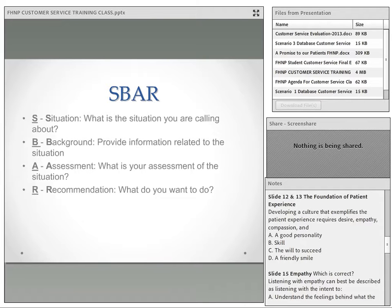Then we go into assessment. What assessment are you going to need to provide with this? Well, you might need to provide vital signs. Is the surgery for sure? Is the consent done? Is PACU notified? Are there orders for surgery itself? As well as recommendations. What do you want to obtain out of this?